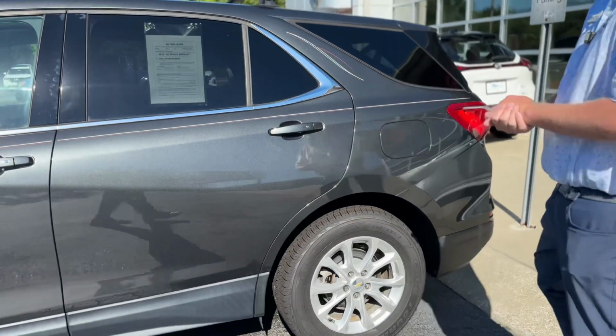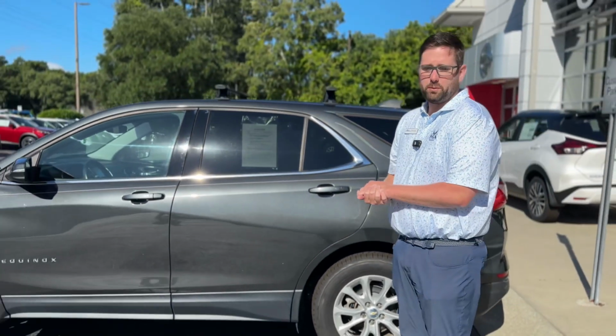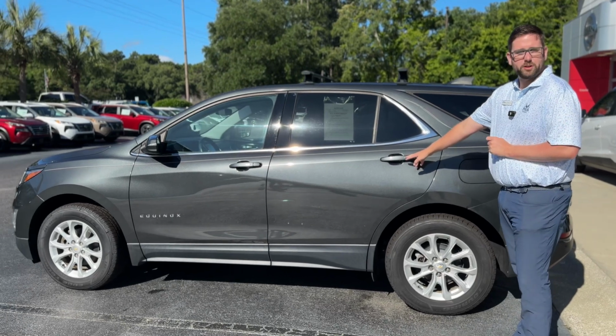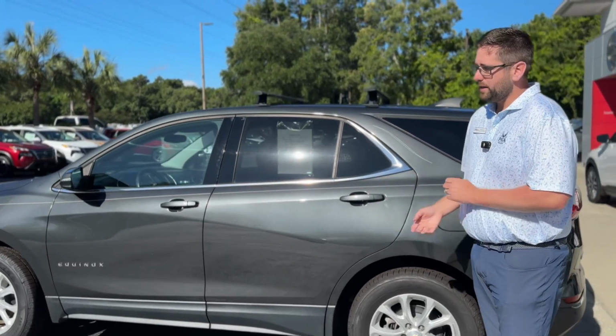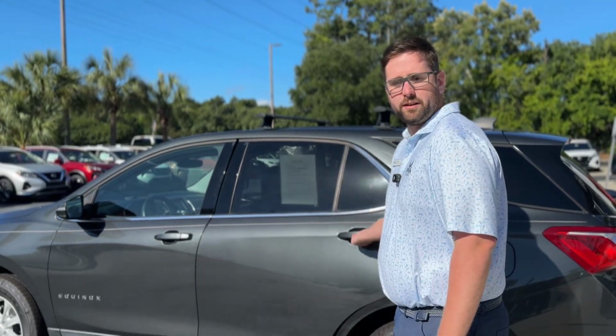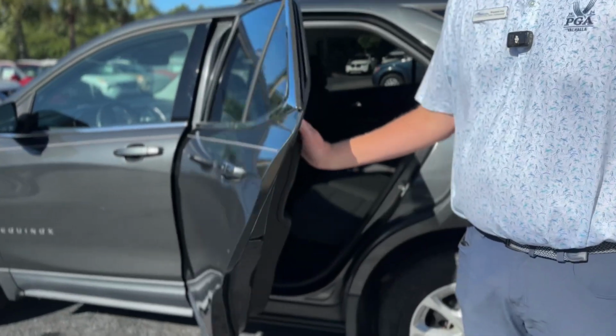One thing a lot of my customers really love on these cars with the Equinox is the available buttons for keyless entry on every door handle. What that means is you don't have to go to the front, you don't have to get your keys out of the car. All I gotta do is hit this button, open the door that I want to be open.